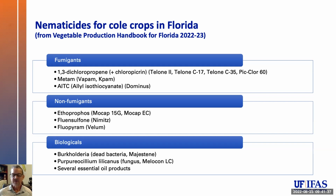As far as biologicals, I just want to mention Majestene, which is based on dead bacteria from Burkholderia, and Melocon, which is a live fungus, Purpureocillium. There are also several essential oil products that you can use as biological control.